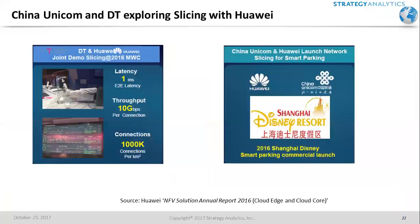Next slide, please. Similarly, Huawei has been showing slicing at the physical layer for very, very high-speed connections, and a million of them, just lots and lots of connections over a common layer. And at the other end of the spectrum, they've also been demonstrating smart parking as well as the application that BT talked about earlier. Next slide, please.